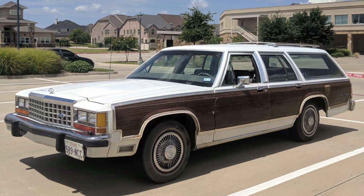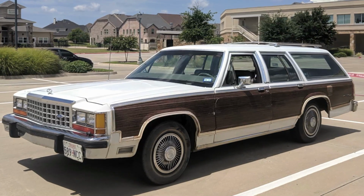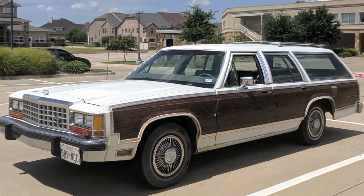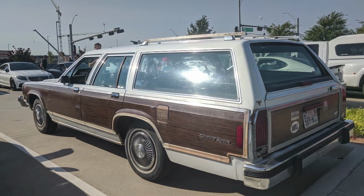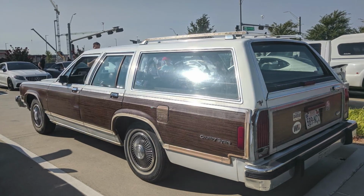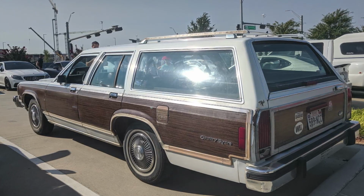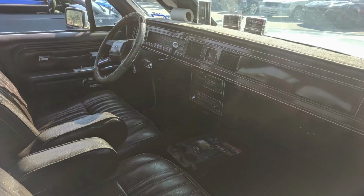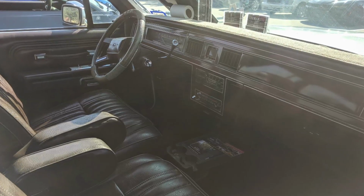I've replaced all the fluids and all of the consumable materials in the wagon, shocks. Went with actual police car shocks, which improved the ride quite a bit. It's much less bouncy than it was before, but still very comfortable, and it's reliable. And so until I have to do anything else, I'm not going to touch it.